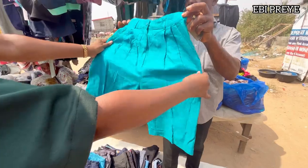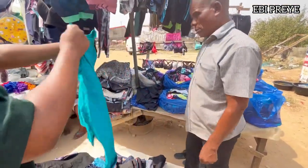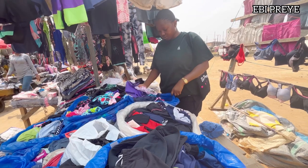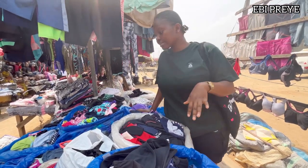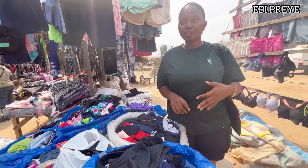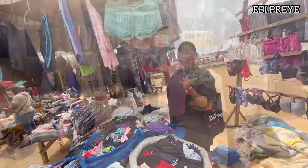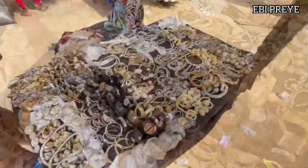How much is this one? English. 1K. 1K. For that black shop, for this particular place, you can get clothes for 500 naira, 800 naira, 1000. So 1000 is max for this particular place. So, come on, explore.